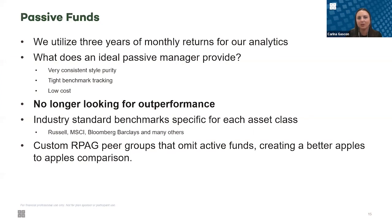All right, so then I went over active and asset allocation funds. Let's go into the last category, which is this passive funds category. Now, passive funds are slightly different than those active and asset allocation funds. And that's because we don't need to look at as much of a longer period as we do with active and asset allocation. We swap out that 5 years of history with 3 years. And this is because we're no longer looking for outperformance, and it gives us a score a lot quicker than it does with active and asset allocation.